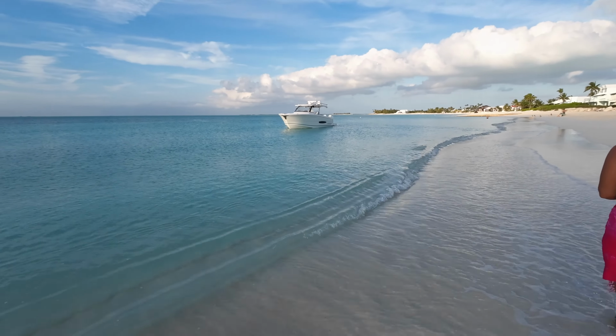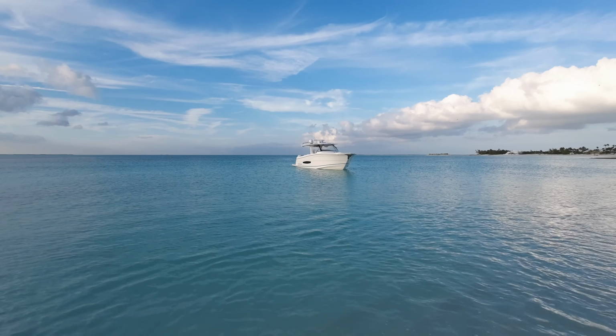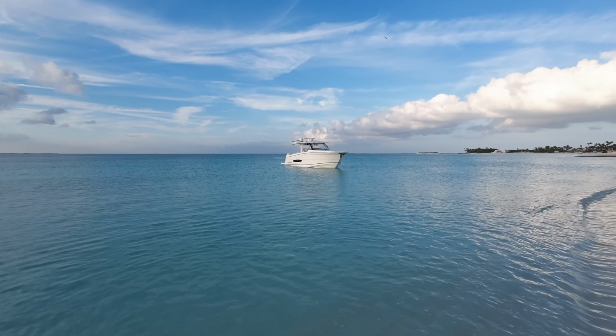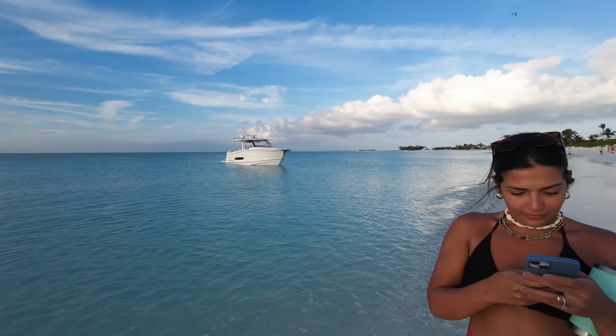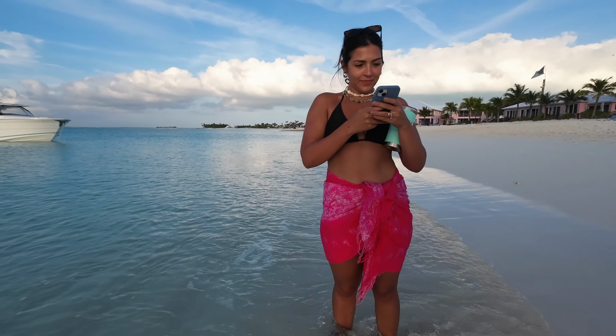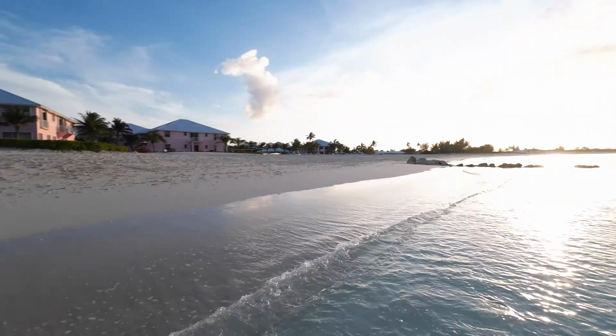Alright, good. That's right there. This is literally perfect. Perfect lighting for a photo shoot with that boat right now. I've talked about this before in my Treasure Cay videos, but if you come to Treasure Cay and want the absolute best place to stay, the Bahama Beach Club is absolutely the spot to be. The videos you're seeing right now of me on the beach, that's behind the Bahama Beach Club.